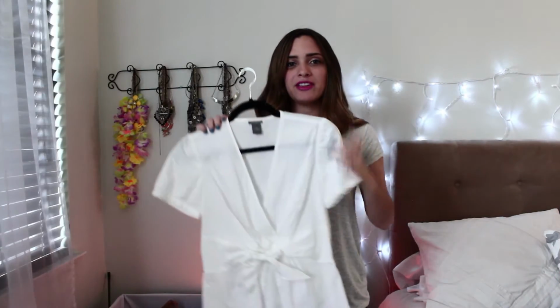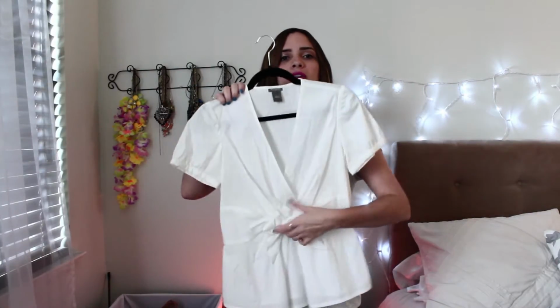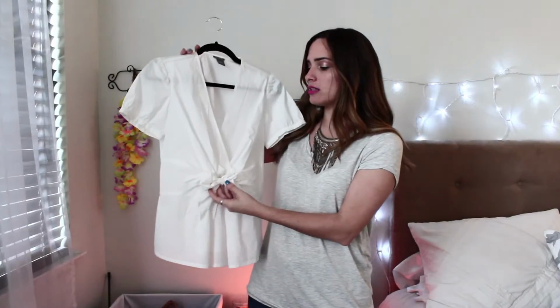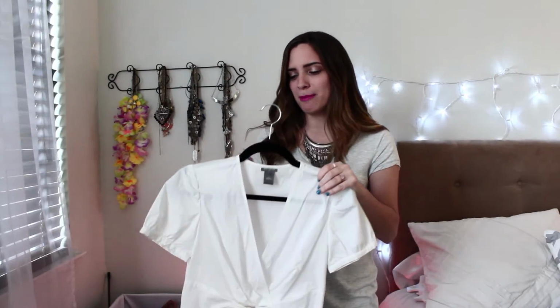The next top I have is more of a structured one, and I fell in love with this type of silhouette where they have the ties up in the front to create a little bow and accent that area, because I saw a shirt like this at Anthropologie, and it was so much money, there was no way I was going to buy it. It was close to $100 just for a shirt, and that's not something I usually spend my money on. Not just one thing anyway.